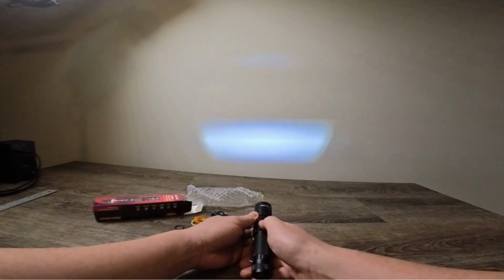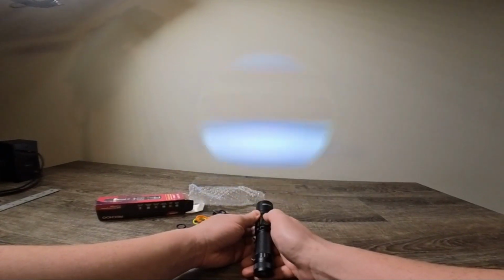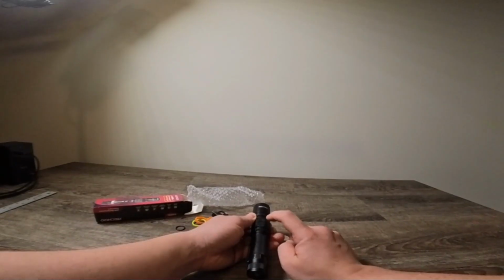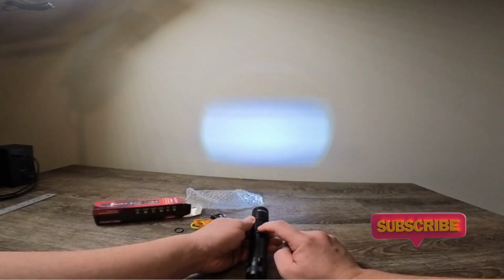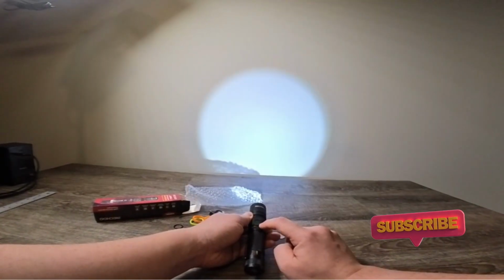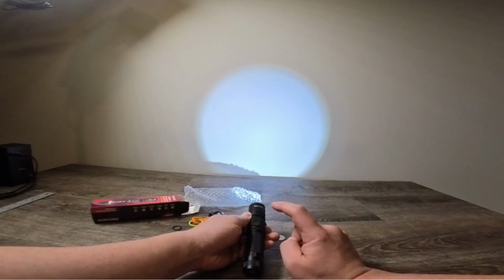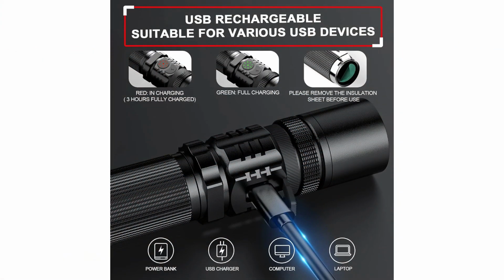Unfortunately, it doesn't provide a max throw or candela, but it does feature a telescoping design that allows you to adjust the beam width depending on what you need. The S3000L offers 5 different lighting modes, which include 3 brightness levels and a one-click emergency mode. It is made of military-grade aluminum alloy and is built to be highly durable, with an IP65 rating.